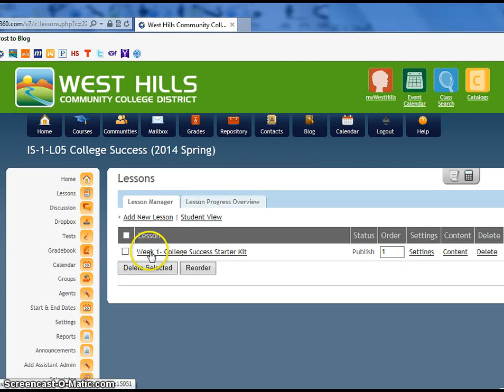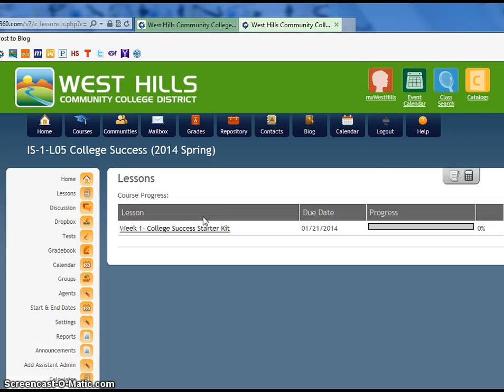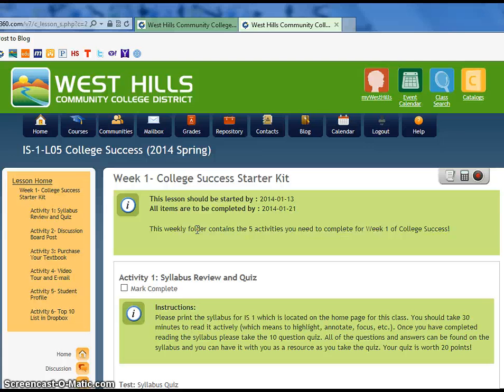You can see this says Week 1, College Starter Kit. In fact, I'm going to go from the student view so you can get a look at what it will look like for you. Each week, there will be the lessons posted once you click on there, and there'll be anywhere from 2 to 4 activities and reading assignments in there. So this first week, I've given you guys quite a bit to do. I want to make sure you understand how to use everything well.